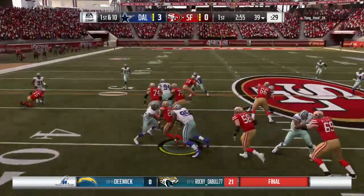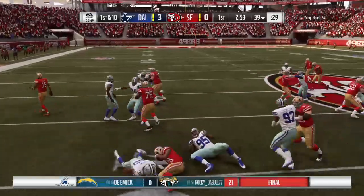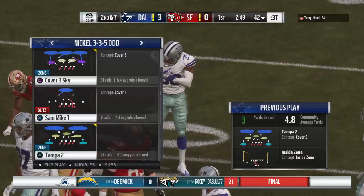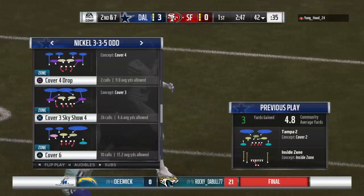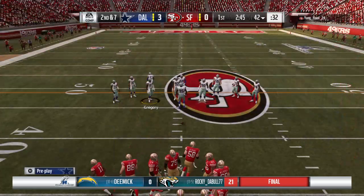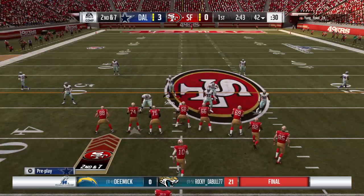They'll run it now out of the gun. He'll get about 3 as he's brought down right around the 42. When we see those runs to the perimeter, when we see those runs to the edge, we think about big breakers, don't we? In this case, it was a modest gain, but it does open up possibilities here on 2nd down.